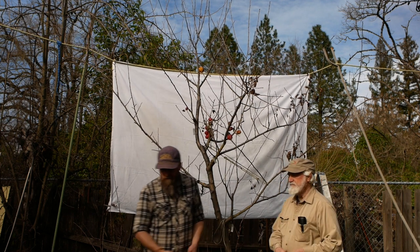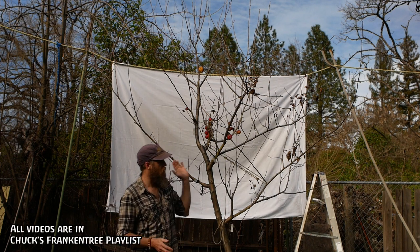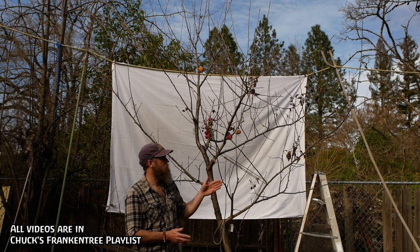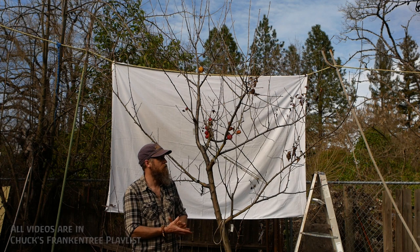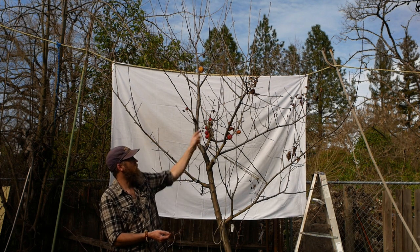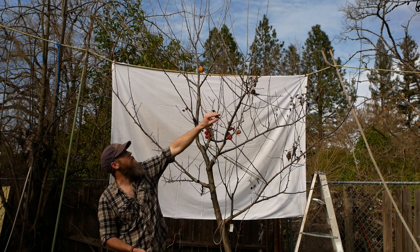There are three other videos you can go back and look at to get the whole history of this tree. Today we're going to do some pruning, finalize some of the training, and talk about the progress that's been made. The tree's really just starting to come into heavy bearing. I think this next year, I could see there's fruit buds here, fruit bud, and there's one on the end of this.